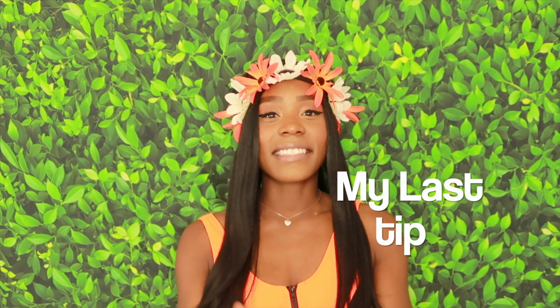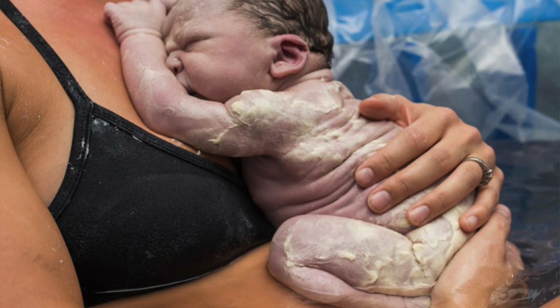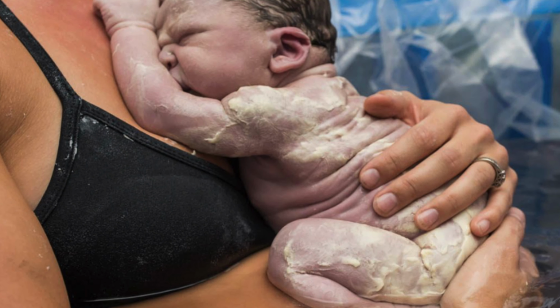My last tip is, once your baby's born, you want to stay extremely alert and you want to hold your baby with a nice grip. Once the baby's out, you don't want its mouth to go back in the water to avoid water getting into the lungs. So those are the tips that I have for you.